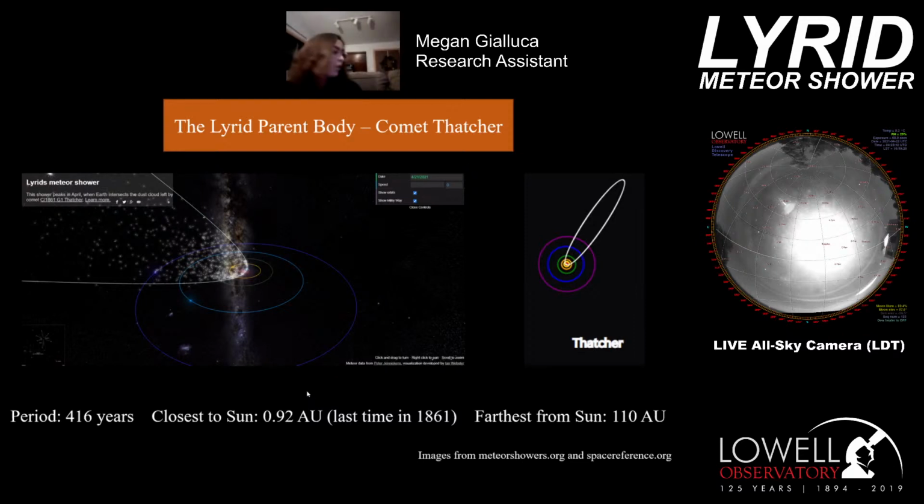So cool, we're all caught up on questions. Real quick, the all sky camera should still be up on your screen. Everybody should be able to see it off to the side. This is a camera out at Lowell Observatory's research site, the Lowell Discovery Telescope. It is live right now showing us the sky. We have it up to see if we can catch any meteors. The moon is making it hard, but we'll see what happens.